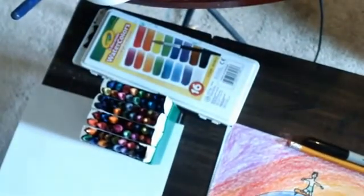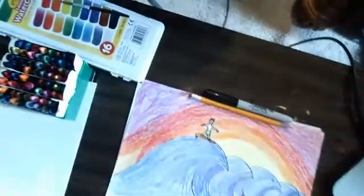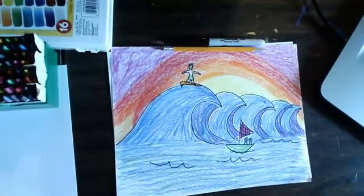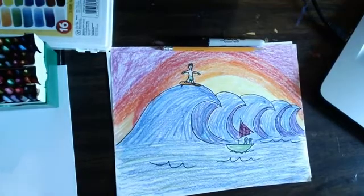Okay, well today we are going to be working with making a seascape. Now seascape is one of our categories. Let me adjust the camera so you can see what I'm doing here. And we are going to be creating a seascape with warm and cool colors.